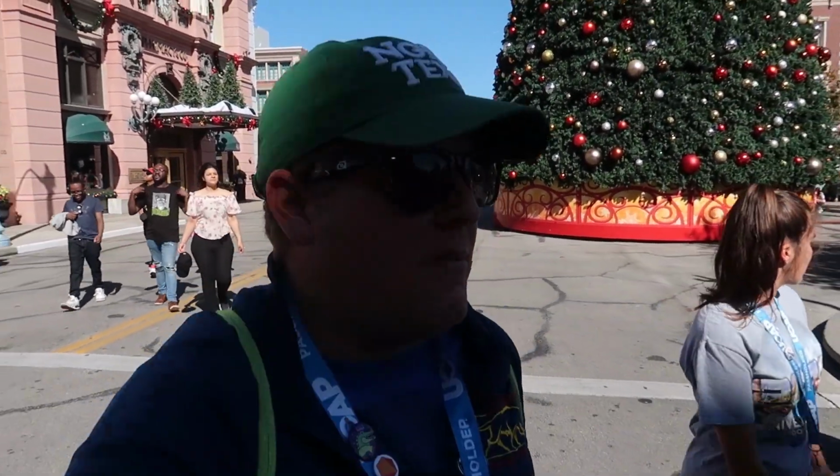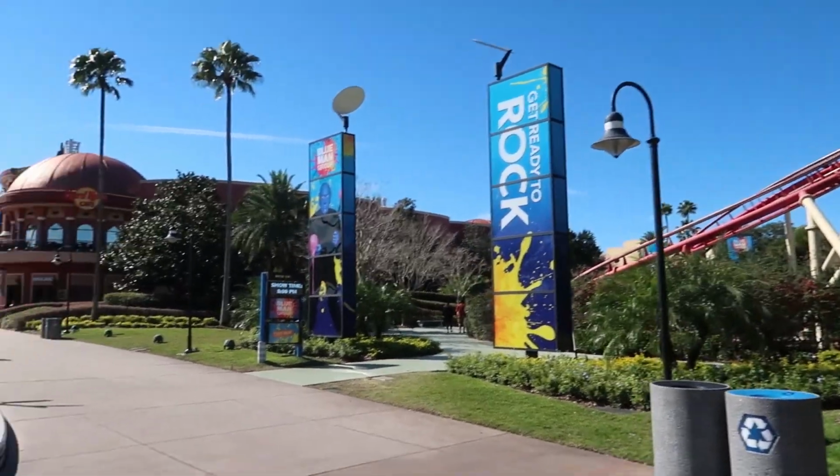Now I will tell you, that building is kept very cold. It is a launching coaster, a much smaller one than Hagrid's, but Mummy was considered the best coaster at Universal Orlando until Hagrid's came along. The thing about it is that it was so cold because we went up the launch hill, over the lift, over the crest, and you hit the big main ride building area, and it is freezing.